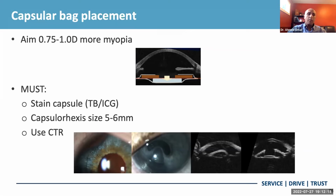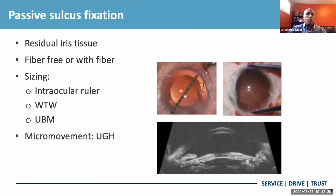The rhexis size, aim for a larger size, 5 to 6 millimeter, and it's a must to use a capsular tension ring. Otherwise, you could have buckling of the device, as you can see in the images below. Patients who are planned for passive sulcus fixation should have some residual iris tissue. Again, you can either implant the fiber-free or with fiber artificial iris.